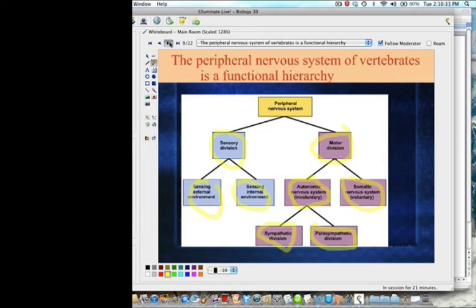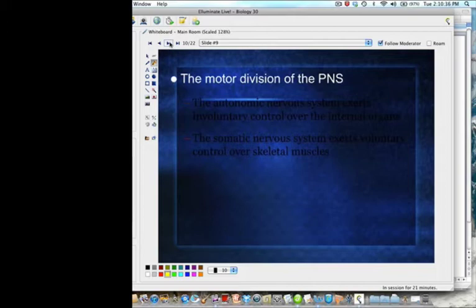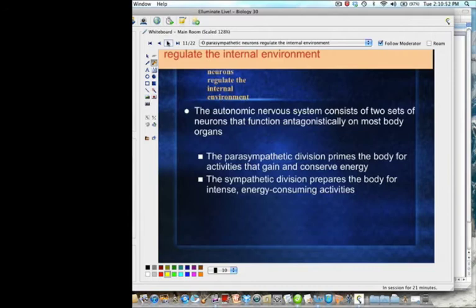The motor division of the peripheral nervous system. It basically is just talking about the autonomic nervous system exerts involuntary control over internal organs, and the somatic nervous system exerts voluntary control over skeletal muscles. So that's the motor division in particular.